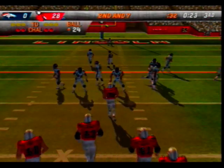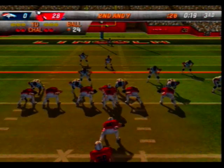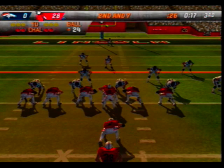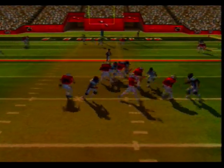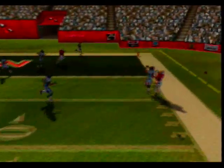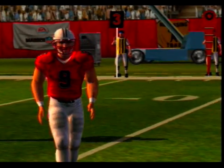Ball on the 24-yard line. Nickelback in this time. Drops back. Pressure coming. Throwing. Almost picked off. Douglas, the intended receiver on the play.